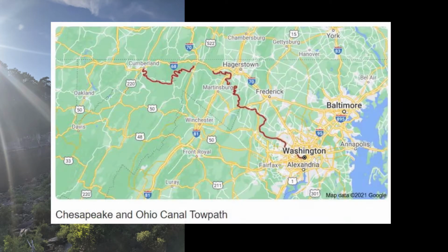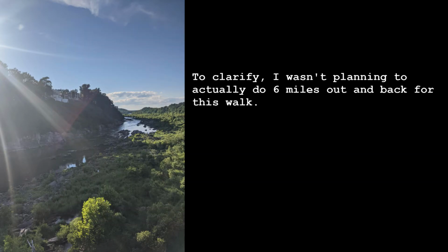But I knew that there was the start of the C&O Canal towpath in DC. And I knew it probably would be more of kind of a city thing, but it goes really far. Ideally, I would be able to go 6 miles out, 6 miles back and feel what that distance felt like on my body just walking.